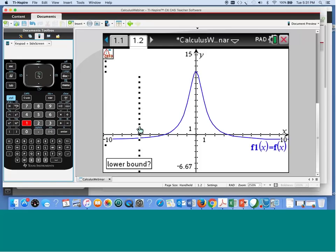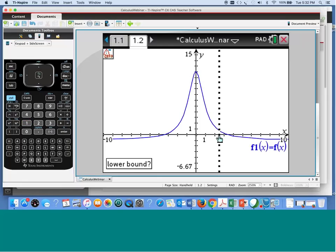And so it asks us for a lower bound, so Tom's going to move his cursor over close to that x-intercept, and there we have 0 showing up. One of the things I want you to notice is that it's only reporting 2 decimal places, but the calculator is actually storing many, many more decimal places. So let's actually store that value.